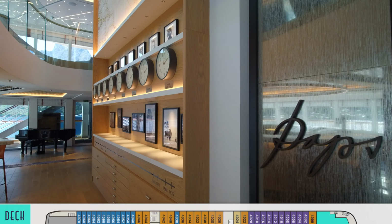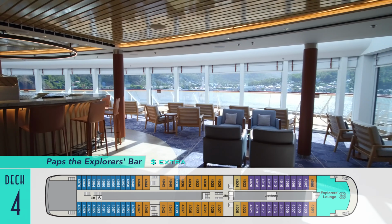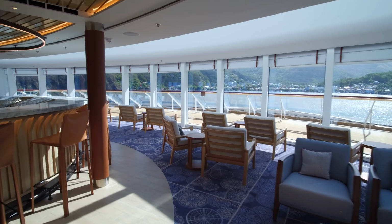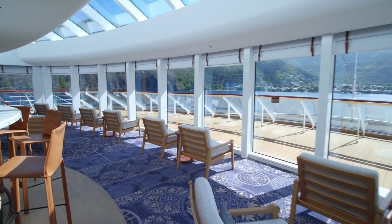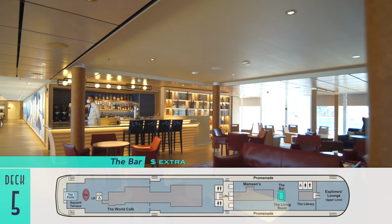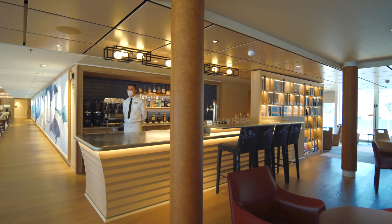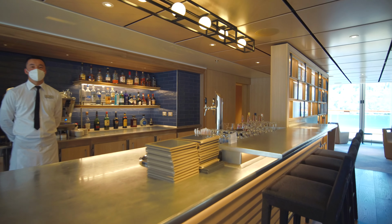Back at the observation lounge on deck 4 is Paps the Explorer's Bar, honoring Torstein Hagen's father, among other adventurers, and pouring drinks to enjoy while gazing upon the destination. The bar is another nestled within the living room on deck 5. And it may remind you of that not only on the ocean ships, but also on Viking's river longships. My favorite here is the coconut lavender lemonade. Oh, so refreshing.